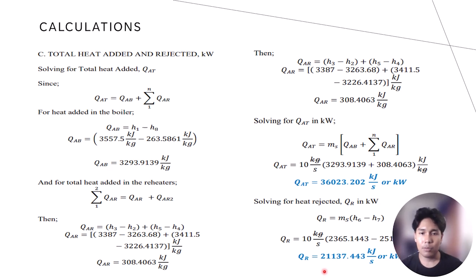So solving it by applying the thermal energy principle, and for solving our energy balance for QR, we multiply, canceling kg over s, and multiply it by 236.51143 minus 25.1082. So by this we get the answer of 21137.443 kilojoules per second.